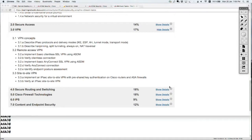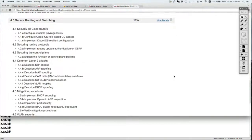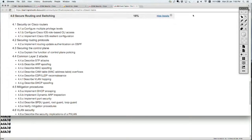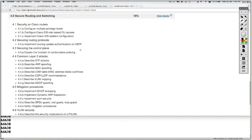And briefly, there's going to be section number 4. It's going to be routing and switching security. They say secure routing and switching, which means from the routing side, we're going to speak about the control plane, so OSPF, and I'm also going to cover EIGRP authentication. In here they speak about AAA. We're going to do AAA on the IOS and ASA.